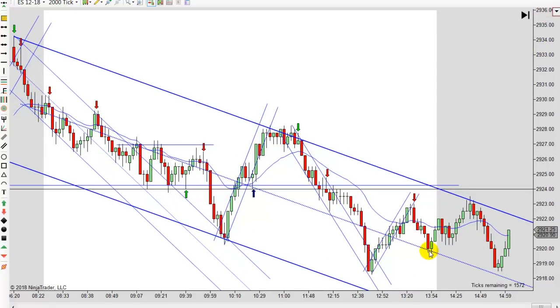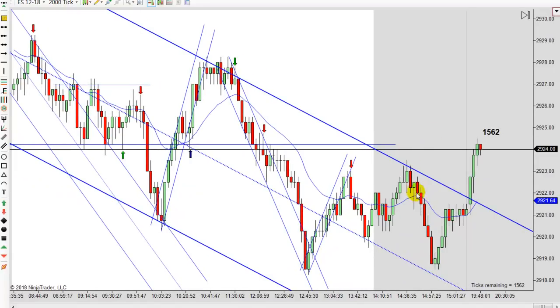We bounce just to pull back to test that midline that we pushed through, and then it goes back up to the upper side and turns down again. Of course, this is after 3 o'clock. I didn't mark any of this, but that would have been a great short right there.